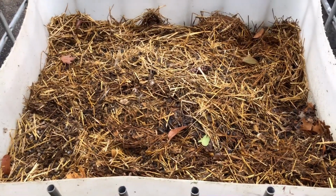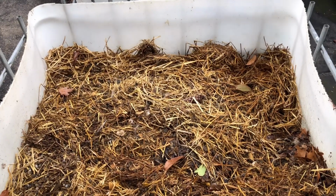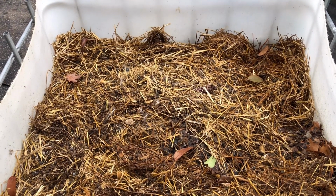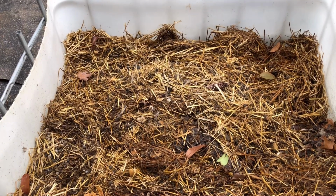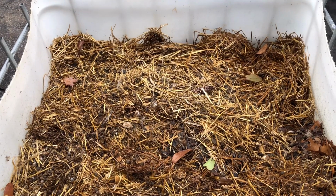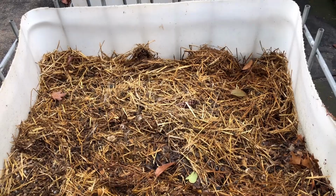So as you can see here, I am building up my raised beds. And for some reason, this just did not have hardly any soil in it whatsoever. So as I clean out the chicken coop and the bunnies, I bring this over and I build my soil up in my raised beds. And that's a great thing to do this time of year.